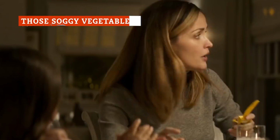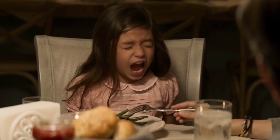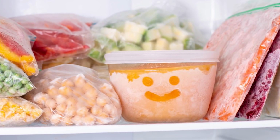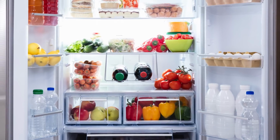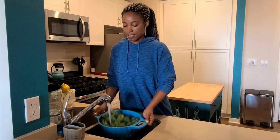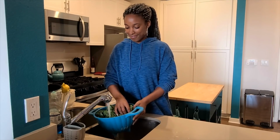The reason why most people hate frozen veggies is they don't seem to live up to their fresher counterparts, but they can really turn out to be just as good. You just need to defrost them the right way. If you have the time, defrost them in the refrigerator. Also, here's a little pro tip. Squeezing vegetables like kale also helps get rid of moisture that might keep them soggy while cooking.